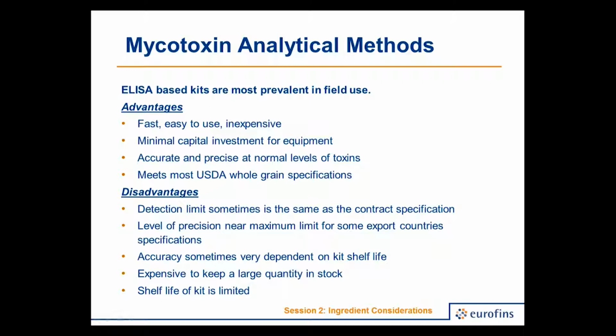Accuracy of the kits is very dependent on kit shelf life, and that shelf life needs to be monitored with controls. Keeping a large quantity of kits in stock can be expensive. The shelf life of kits is limited.